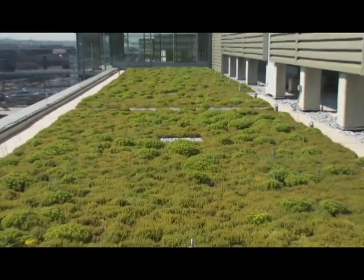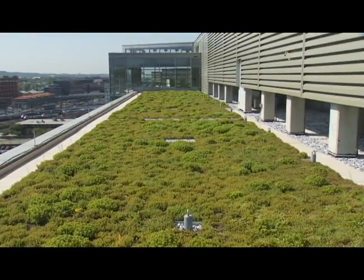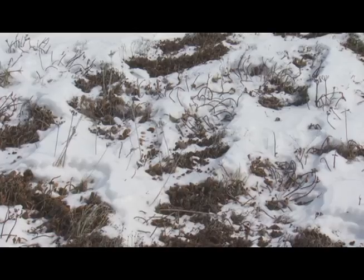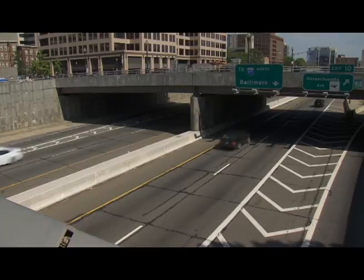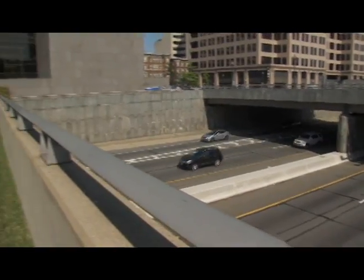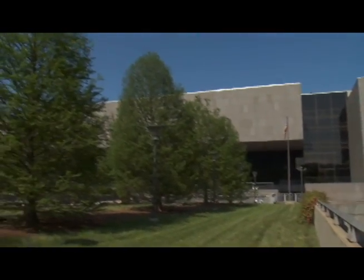The District Department of the Environment has a 10,000 square foot green roof. When it rains or snows, the plants on this roof absorb water. Even in winter, when plants are dormant, they reduce runoff by up to 50% of that of a normal roof. A green roof doesn't have to be atop a house or high-rise building. In the District of Columbia, there's even a green roof above a traffic tunnel with trees that grow to be 50 feet tall.